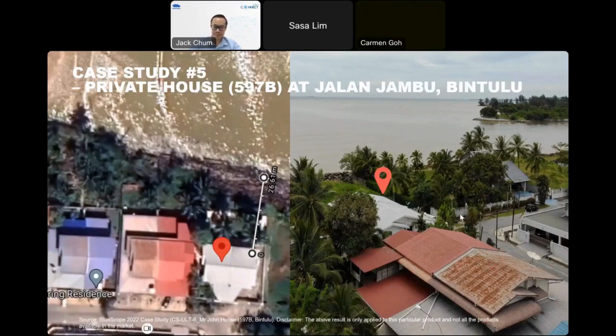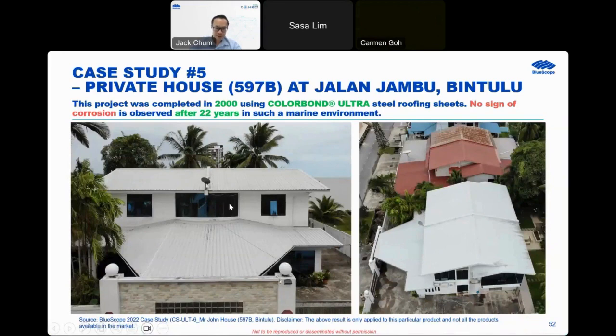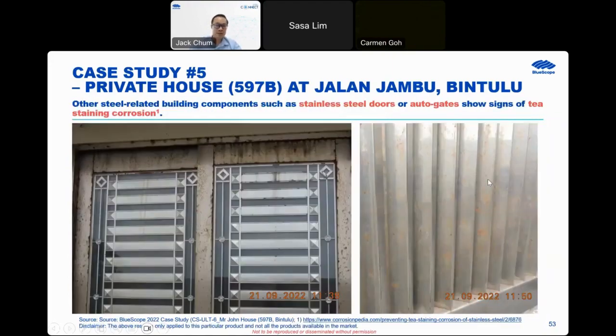And from here you can see that this is the front view of the house itself. Everything's still intact. Nothing happened. This is a side view. Also the same thing. Nothing happened. The whole roof column, alpha, is still performing without any problem. We do observe other steel components, in this case, stainless steel.